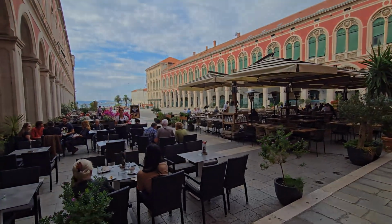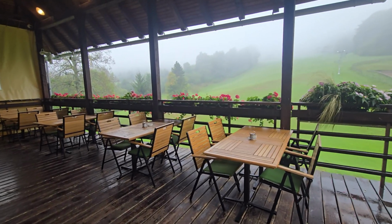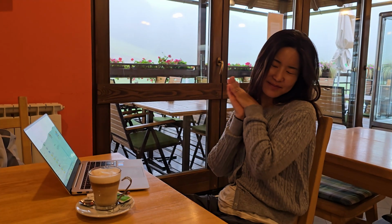We've arrived at our final destination in Croatia. Doesn't this place look just like Switzerland? While waiting for our Airbnb check-in, we're relaxing at a nearby restaurant.